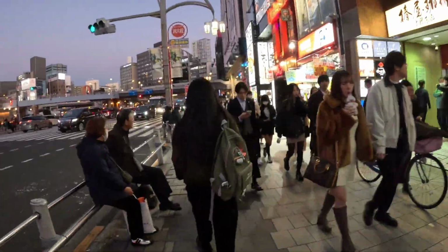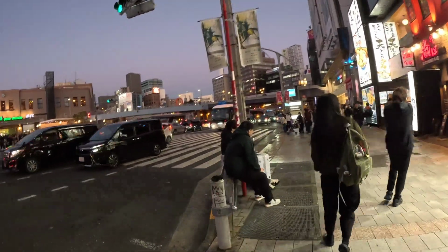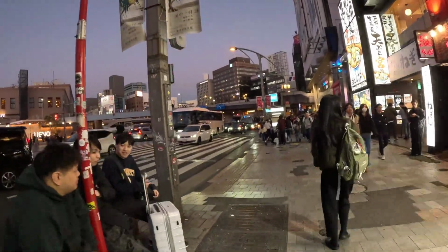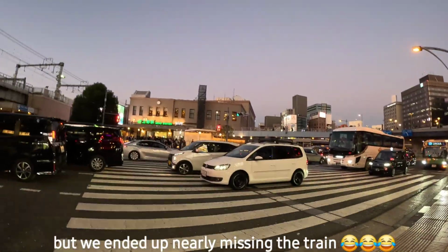Alright, after walking around a bit, now it's time to board the train. We're going to get an eki-ben from the station over here. We're also boarding from the station over here at 5:06. We are about half an hour early. I already got my tickets beforehand at Akihabara station.